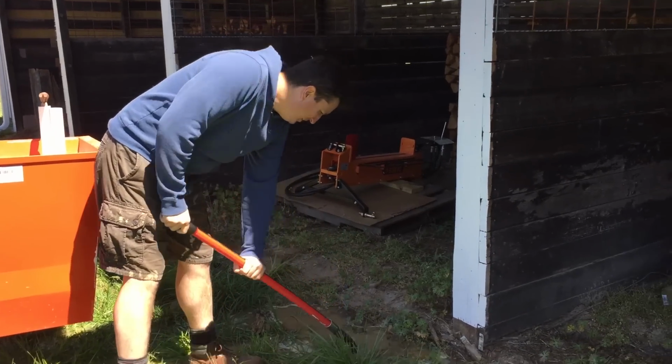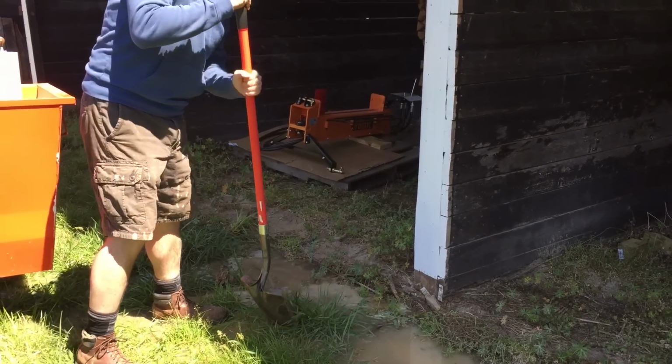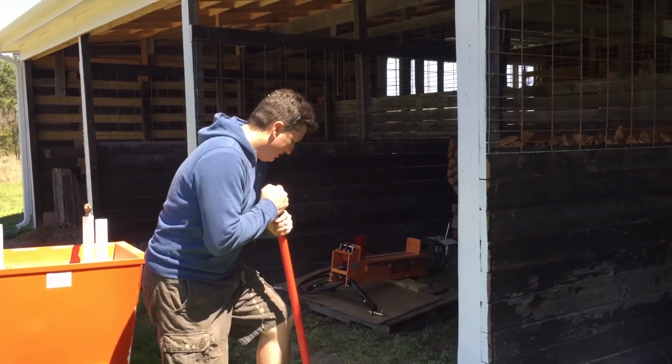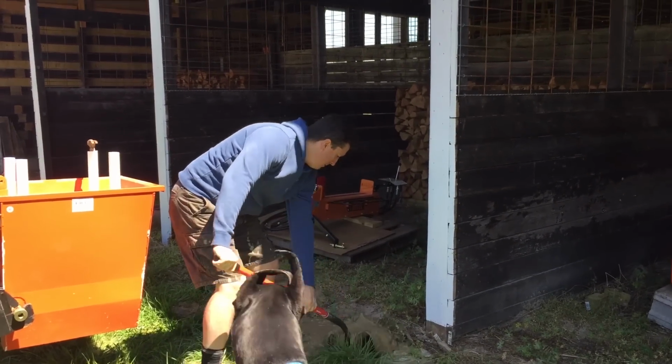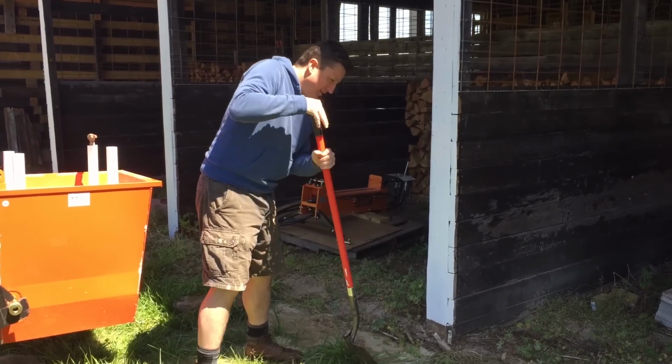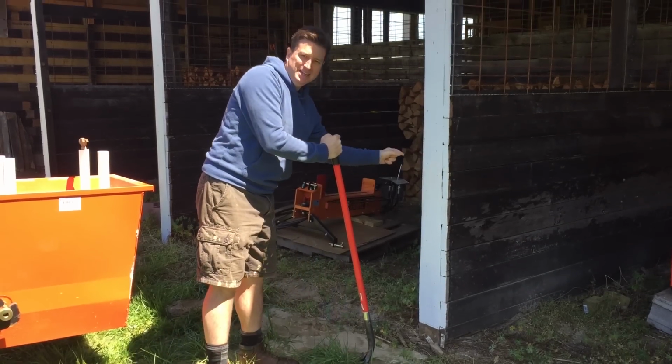Are you rolling? Yep. Well, I was putting the implements away, getting ready to mow. God, this thing keeps going. And there was this hose bib thing here.